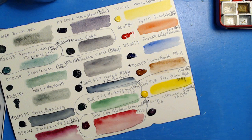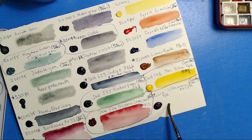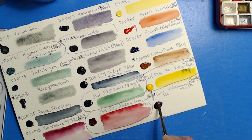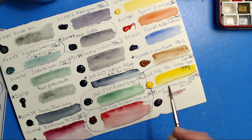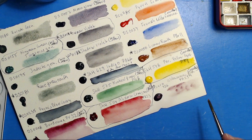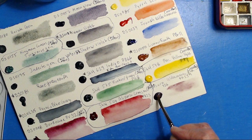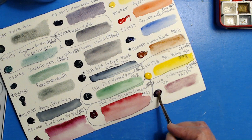And the last one is the Izaro. And the poor little Izaro is an orphan. But I'd be willing to bet it is a beautiful orphan. That's interesting. It doesn't really do the spread thing. What a pretty color, though. This is ultramarine pink.